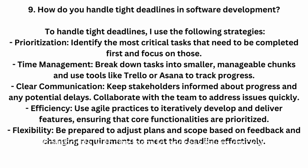Collaborate with the team to address issues quickly. Efficiency: use agile practices to iteratively develop and deliver features, ensuring that core functionalities are prioritized. Flexibility: be prepared to adjust plans and scope based on feedback and changing requirements to meet the deadline effectively.